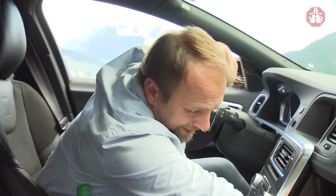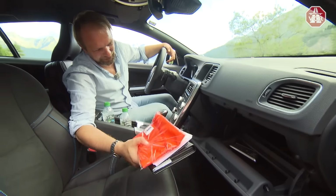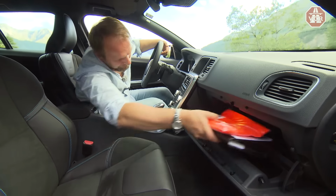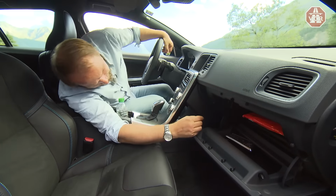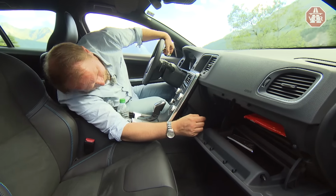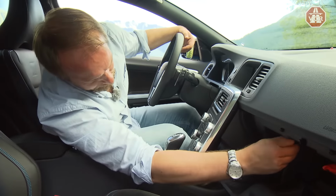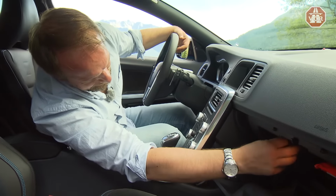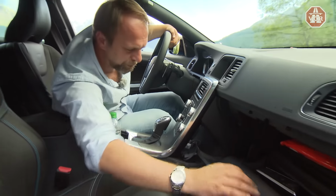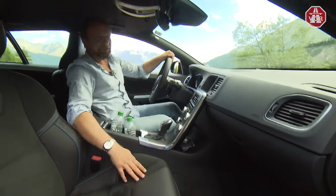Alright, so there's real space in here as well. That's all the material Volvo put in here, but there's even space for much more. It's illuminated, but not connected to the ACC. Here's a SIM card reader, so you can hook up the infotainment system with the internet. We got two pen holders, a coin holder, and that's pretty much it.